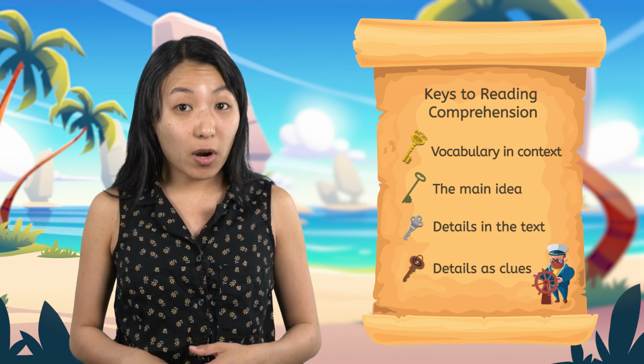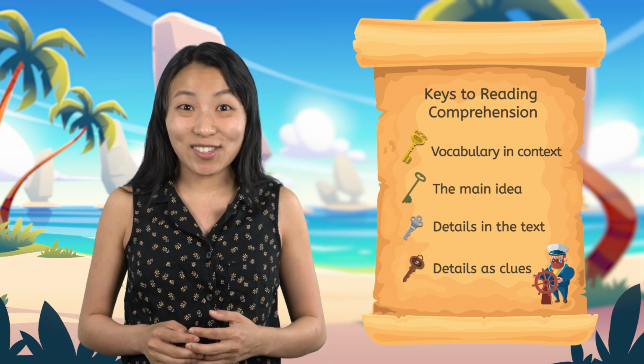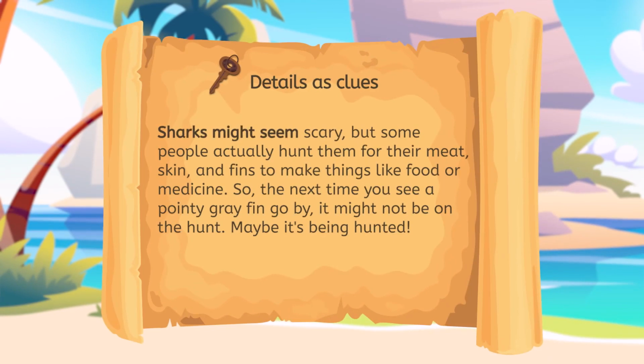Let's read the last part of our passage and see if we can use any details as clues. Sharks might seem scary, but some people actually hunt them for their meat, skin, and fins to make things like food or medicine. So the next time you see a pointy gray fin go by, it might not be on the hunt. Maybe it's being hunted.